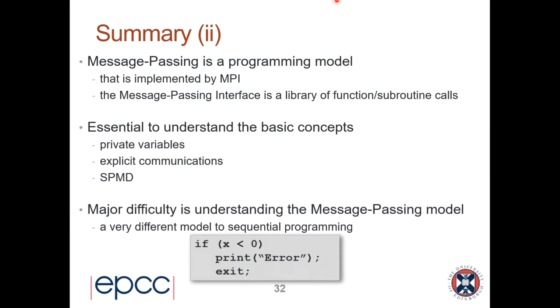So you're exactly right. It depends on the value of x. X may have different values on different processes in general. So actually, terminating a parallel program is quite a difficult thing to do. What you would have to do here is, for example, do a reduction operation and compute the minimum value of x.